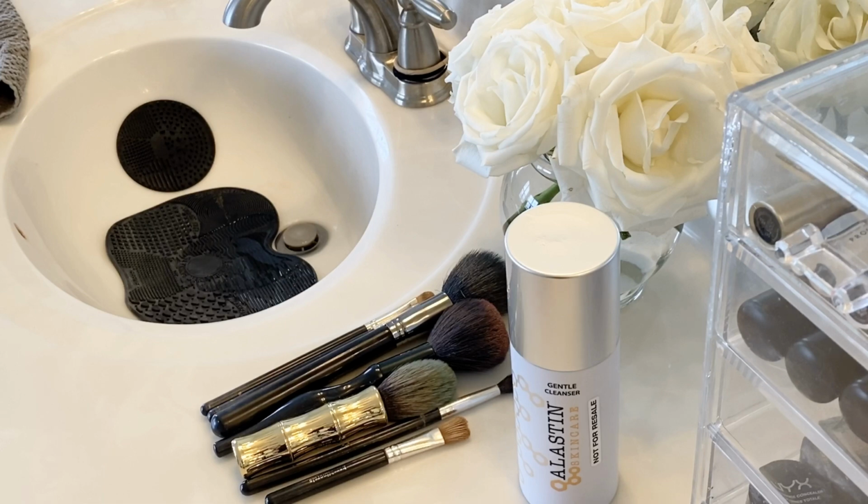So I try to do this at least once a week. It's important to clean your makeup brushes as frequently as you can, and by using a face wash, you're not worried about using something that's gonna make you break out. So I will show you guys how I wash the brushes.